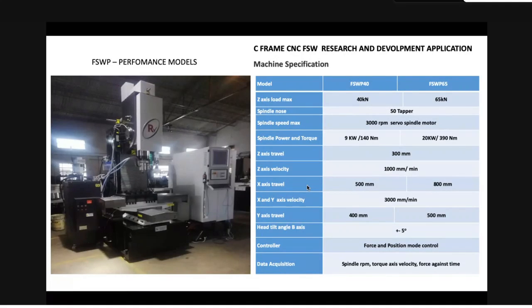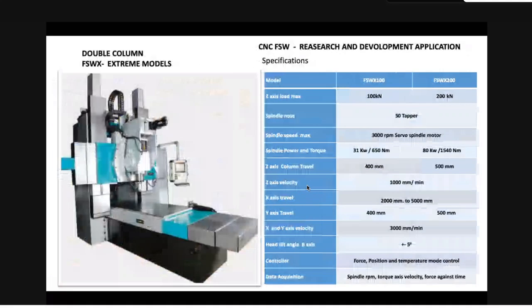And Z-axis travel 300 mm, Z velocity 1000 mm, X-axis travel 40 is 500 and 65 is 800, and Y-axis velocity 3000 mm per minute, Y-axis travel 400 and for FSWP 65, Y-axis travel 500. Controller again, all our machines have force and position mode controller and data acquisition software.